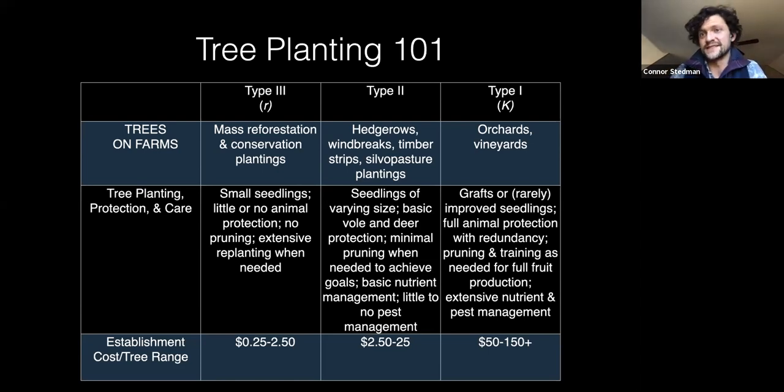So have a look at this. What does this say to you in the context of the conversation we've been having? What are some of the implications of this spectrum of tree planting and protection and care and cost? What are the implications for how we might think about these trees financially? What are the implications for how we might think about the trees in the landscape? Okay, Amy says type one is the most expensive.